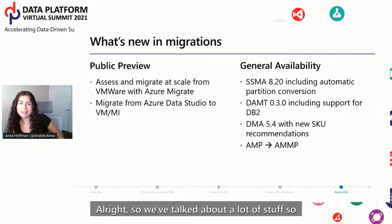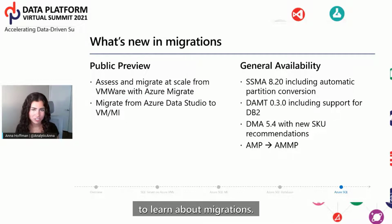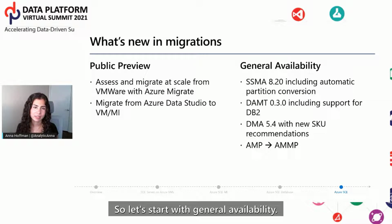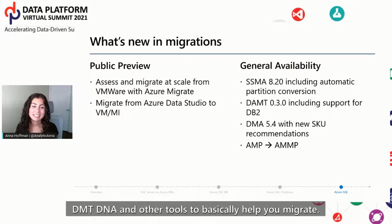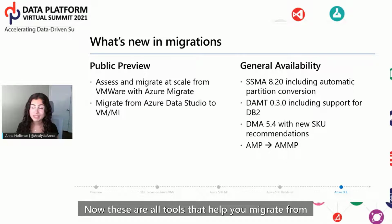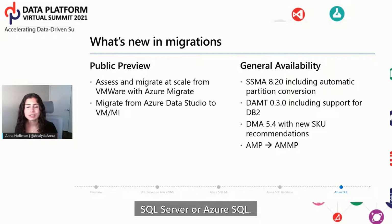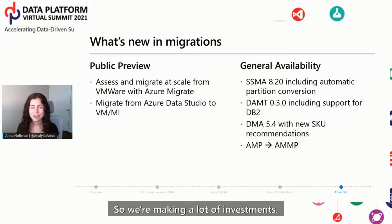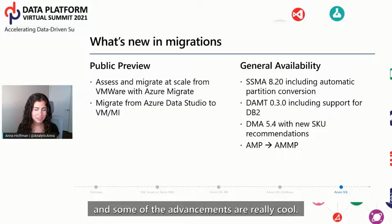All right, so we've talked about a lot of stuff so far. Hopefully you all are still excited and here with me to learn about migrations. So let's start with general availability first. We have been announcing new versions of SSMA, DAMT, DMA, and other tools to basically help you migrate. Now, these are all tools that help you migrate from SQL Server to newer versions of SQL Server, or from SQL Server to Azure SQL, or from something else to SQL Server or Azure SQL, what we call a heterogeneous migration. So we're making a lot of investments here to help you get to whatever deployment option of SQL or Azure SQL that you want to get to.